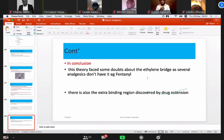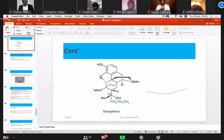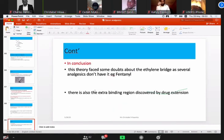But again, what's the conclusion? This theory faced some doubts amongst other scientists. Why is that so? The first one was that fentanyl doesn't have that ethylene bridge. For most of you, some of you might have forgotten, this is the bridge we are talking about. So fentanyl doesn't have that bridge. If it doesn't have it, why is it able to produce an analgesic effect, actually about 100 times more than morphine? Why can it be so? And yet the Beckett-Casey theory says it has to have this ethylene bridge to fit well in the receptor. So that is the doubt which came about.